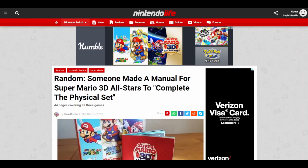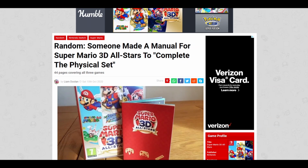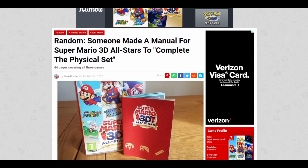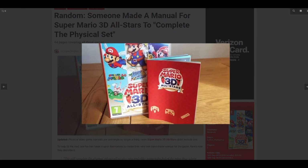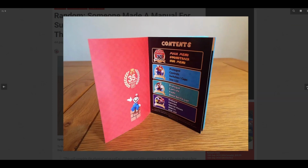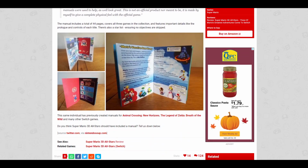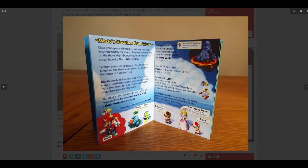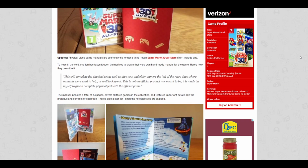This is a spur of the whim type of video I wanted to do. Yesterday I randomly came across this little article. Someone made a manual for Super Mario 3D All-Stars to complete the physical set. It's just a little manual that they made. It looks really nice, right? It fits in the box. They put a lot of work into it, clearly. I thought it was a cute little thing, like, this is nice looking, right? They're selling it on Etsy, and the article's just talking about it.